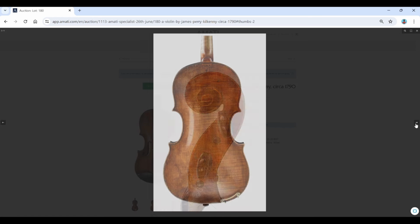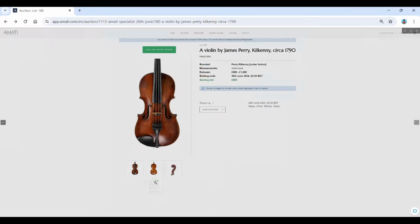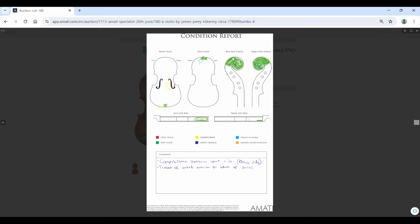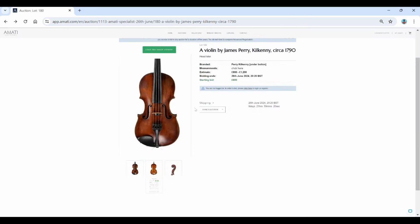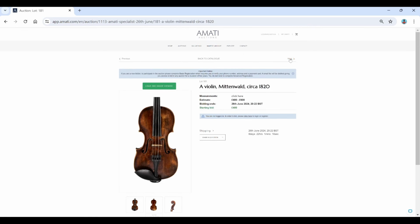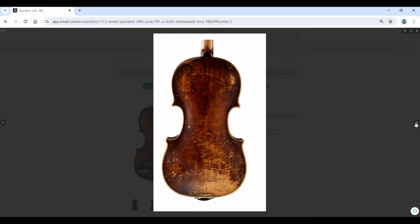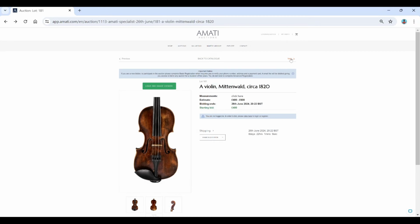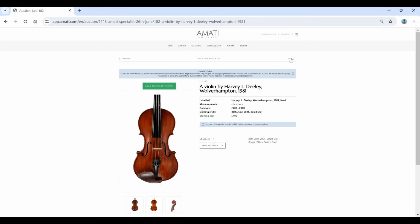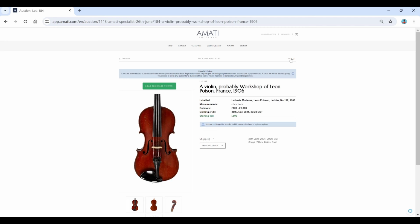Violin by James Perry, Kilkenny, circa 1790. That's quite a cool looking violin. I like that. There's a lot of bits done to the scroll, soundpost, compression, so it's had a few things going on. But interesting enough. Violin, Mittenwald, 1820. That's had a bit of a life. Violin by Harvey L. Dealey, 20th century.